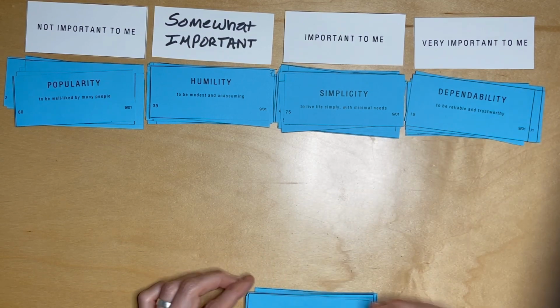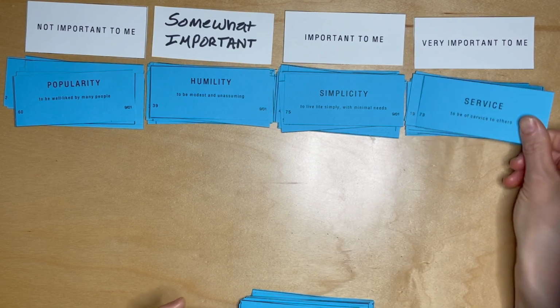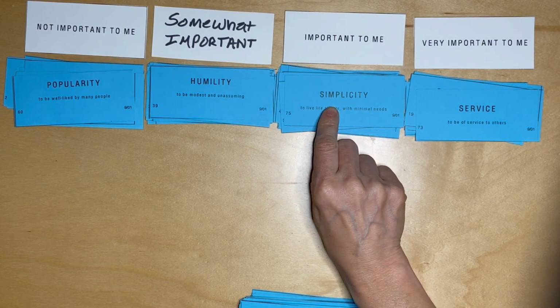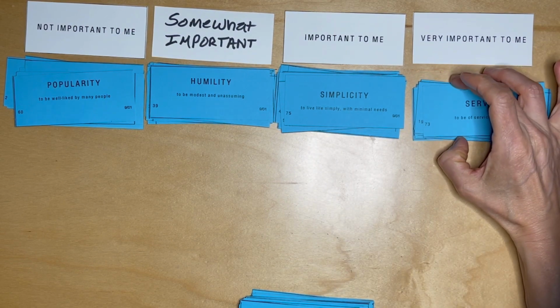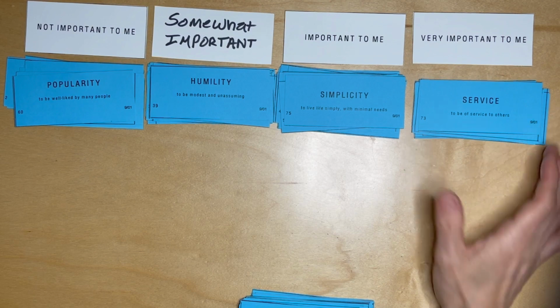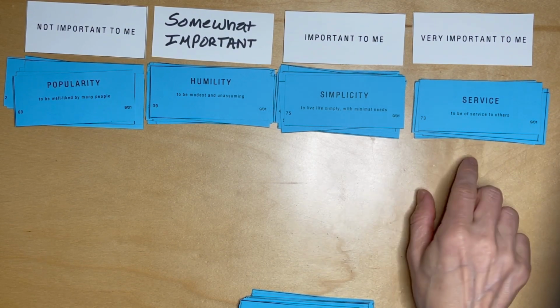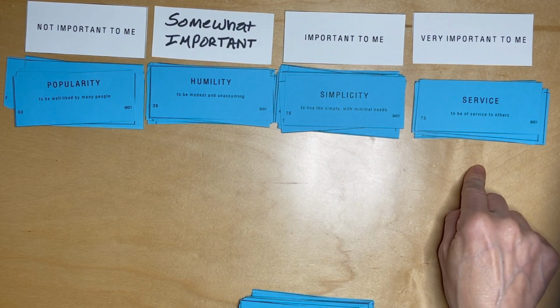Dependability, yes. If I say I'm going to do something, I will do it. Service, to be of service to others, yes. So this is interesting because I put generosity as important to me, but service as very important. I think that's because when I give to people, it's about providing utility in some way. Somehow the word generosity has a different connotation than being of service.